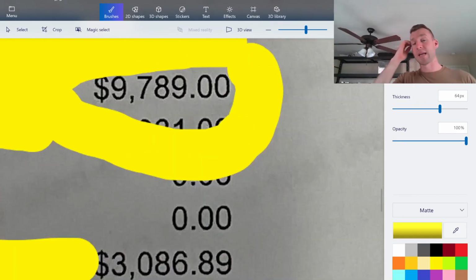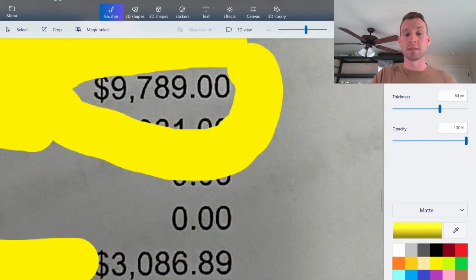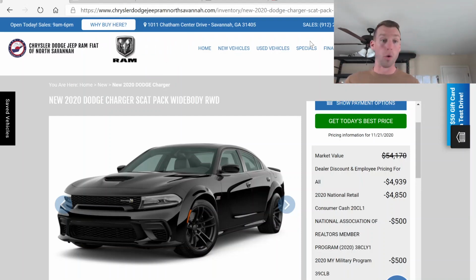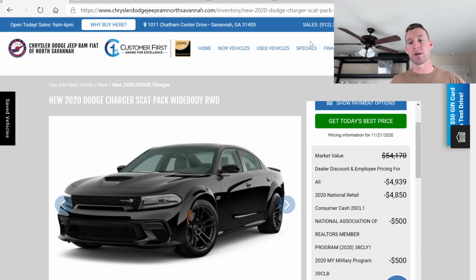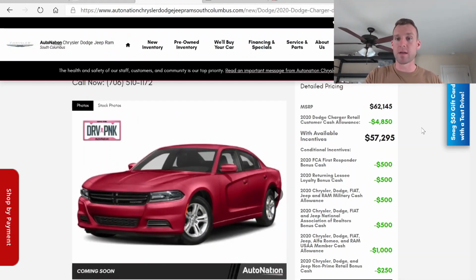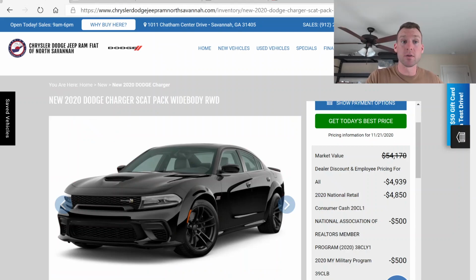So, big takeaways. The biggest part of negotiation for you guys is doing your research ahead of time. If you go to a dealership that's overcharging for these cars right off the bat, you're not going to get a good deal. So you're either going to waste your time there, in which case you should just walk out and not buy a car, or you're going to make a bad deal. After you've done your research, you can go to a dealership where they have very upfront pricing, like Chrysler Dodge Jeep Ram of South Columbus, AutoNation, or you can go somewhere else.